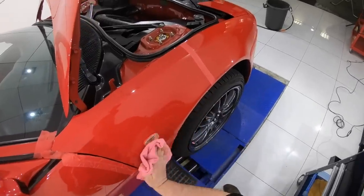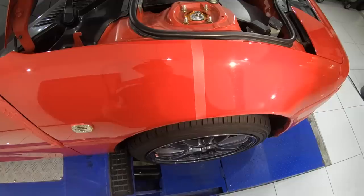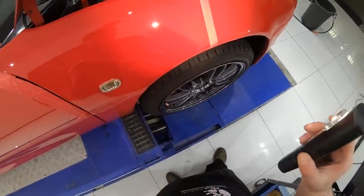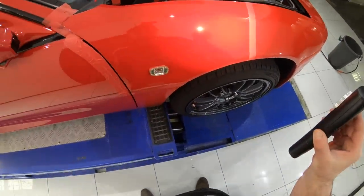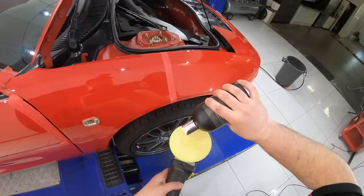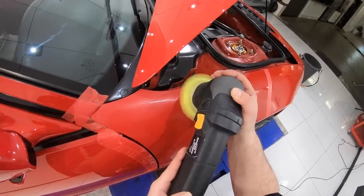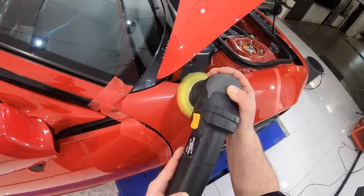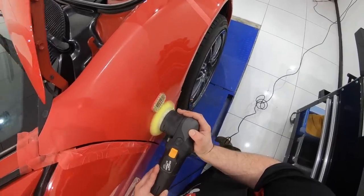You'll also see that apart from the bonnet, the only pads I used were 3-inch pads or smaller with my mini and nano polishers. On a car such as this, there really aren't many large flat panels at all, where you'd use 5 or 6-inch pads. Now, you still obviously could, but you'll find that the level of correction you achieve with the larger pads on a car like this will be largely reduced.